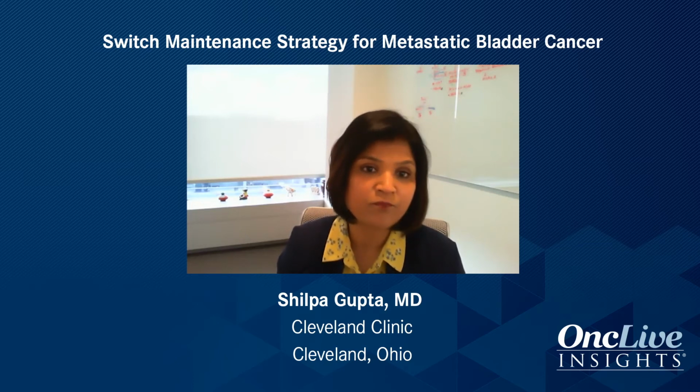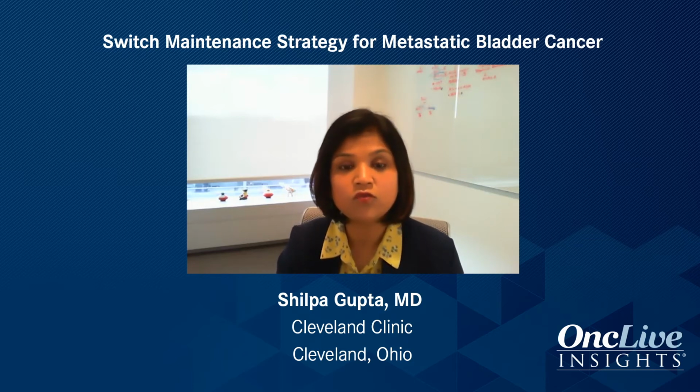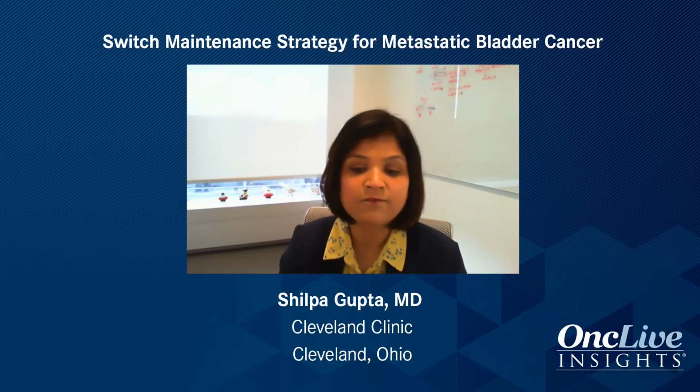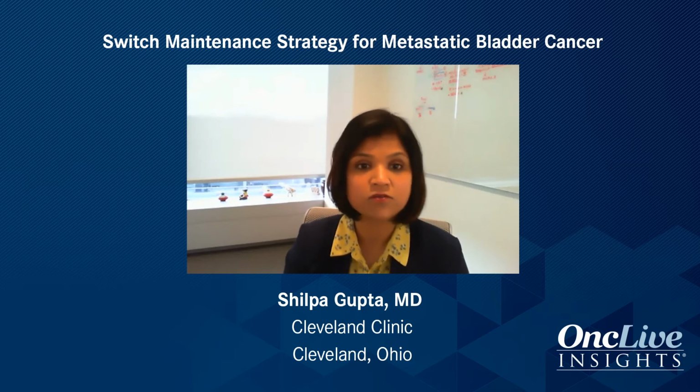patients' outcomes are improved. And the data from the Javelin 100 showed that patients who received immunotherapy maintenance as opposed to best supportive care had a remarkably improved overall survival and progression-free survival. And looking at the data from platinum refractory setting with immunotherapy, it appears that the earlier use of immunotherapy is better because we are not missing out on patients who may lose out on getting immunotherapy also.